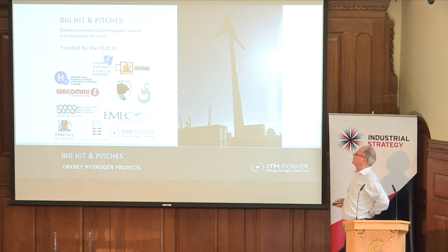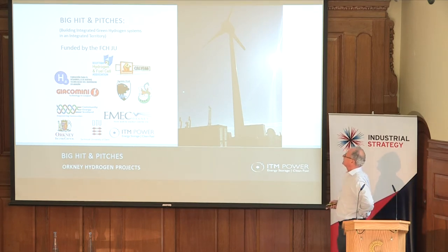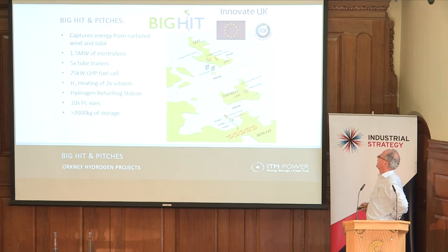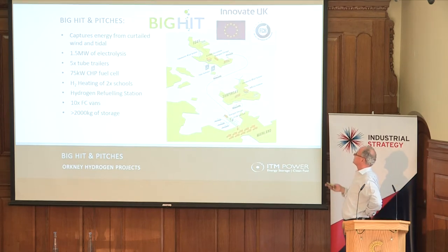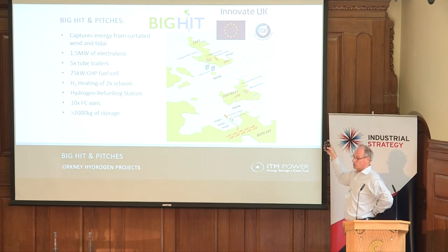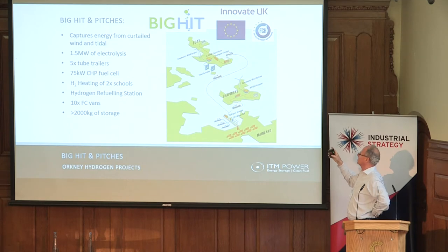This has also now led to another project called Big Hit and Pitches. Big Hit is funded by the FCH JU, Pitches is funded by the British government, and this is what it does. It basically does the same as the wind turbine on Eday, except it's a 1 megawatt unit on Shapinsay. It's a community turbine. The hydrogen is generated in much the same fashion as on the other island. It is also shipped to the mainland.